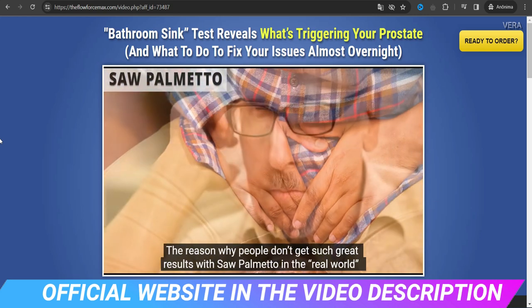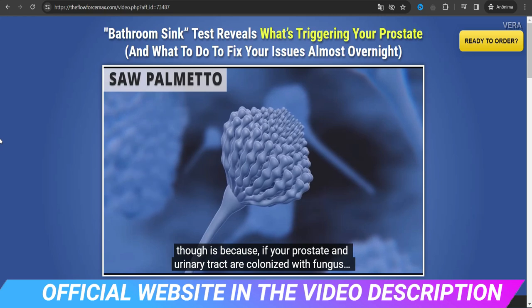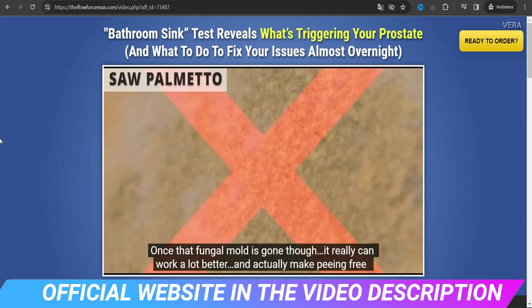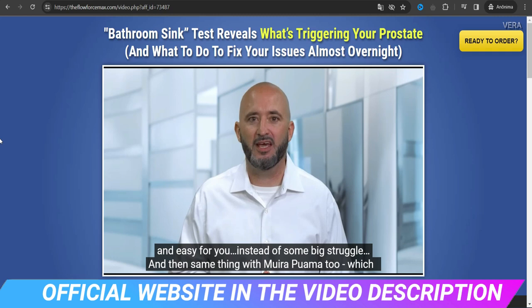The reason why people don't get such great results with saw palmetto in the real world, though, is because if your prostate and urinary tract are colonized with fungus, then saw palmetto can't work like it's supposed to. Once that fungal mold is gone, though, it really can work a lot better and actually make peeing free and easy for you, instead of some big struggle.